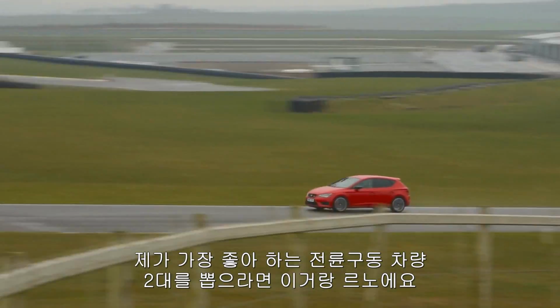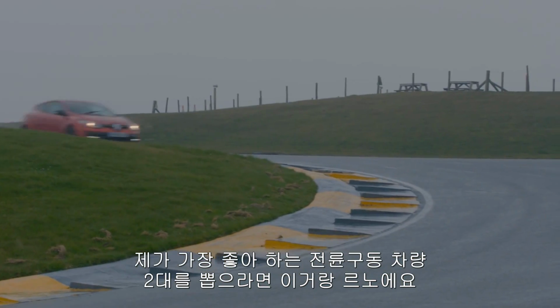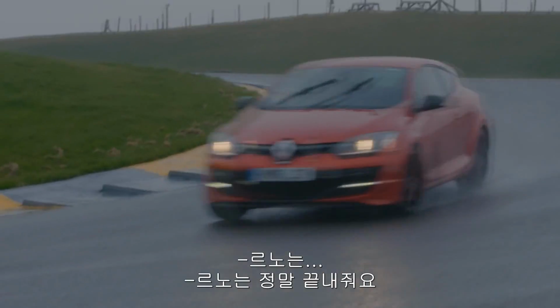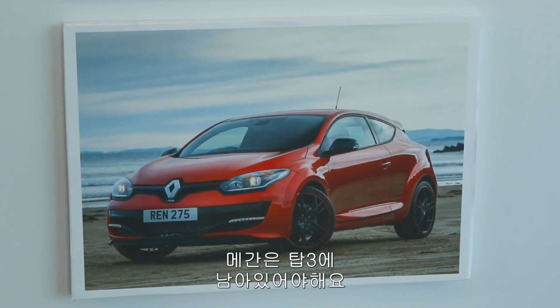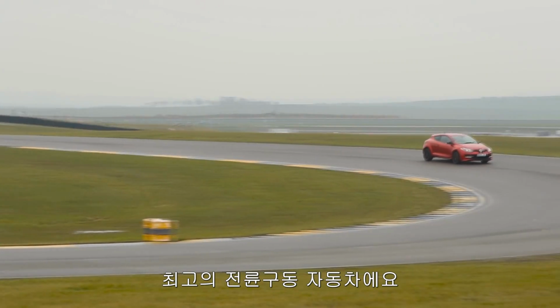I think for me though, when you get down to just those two front-wheel drive cars, it's got to be the Renault, hasn't it? No question. I think the Renault is staying where it is. Yeah, definitely, that's staying where it is on the board. 4 cars left, 3 spots left. McGann has to stay in our last 3. Don't disagree. It was the best front-wheel driver that we had here.